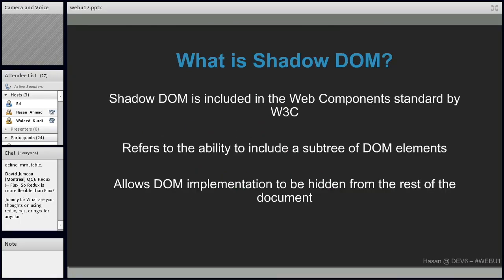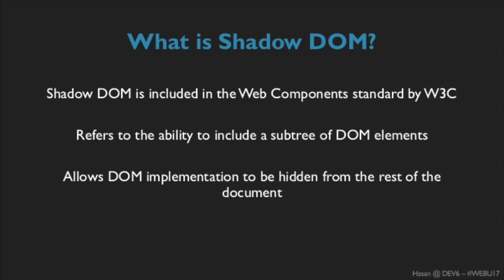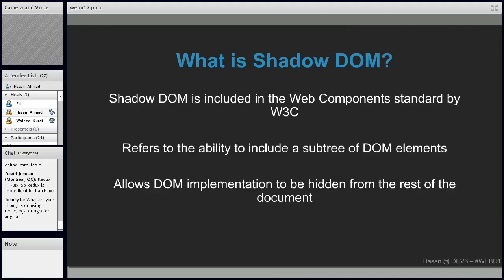Shadow DOM is a proposed W3C standard that allows DOM elements to have a subtree of DOM elements. This allows parts of the DOM to be encapsulated from other parts. This allows you to name things locally as if they were global properties without actually overwriting the global CSS styling of other properties. So you can encapsulate components, the HTML, CSS, and JavaScript, into one sandbox without bleeding your styles into other components.